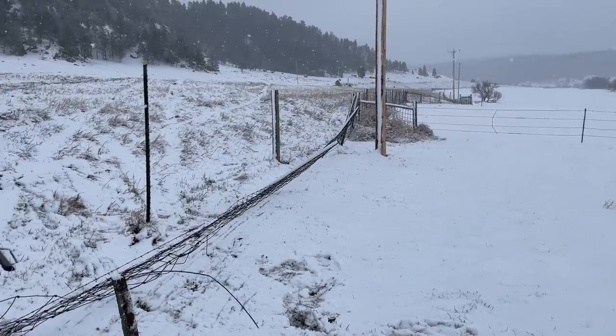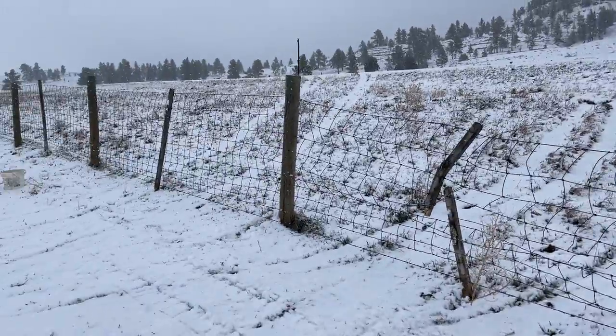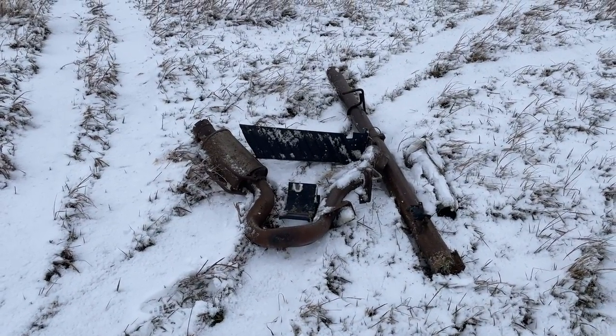I forgot to start filming this when I started, but we got a little squall this morning and somebody wiped out 1, 2, 3, 4, 5, 6, 7, 8 posts worth of fence. There she is. And just in case they want it back, there's all their exhaust.